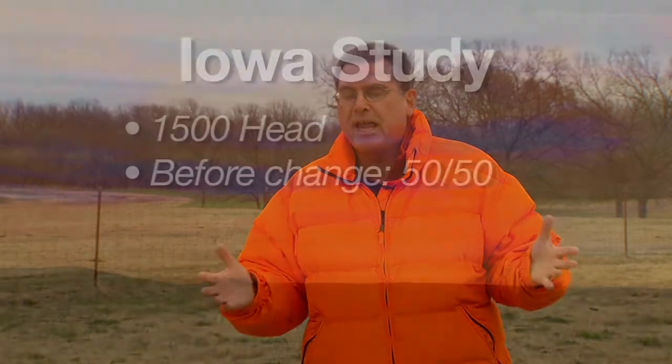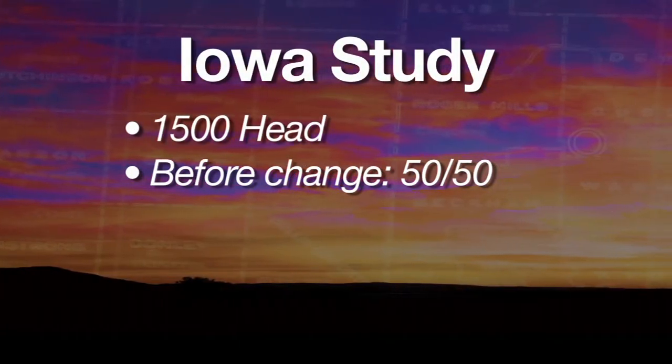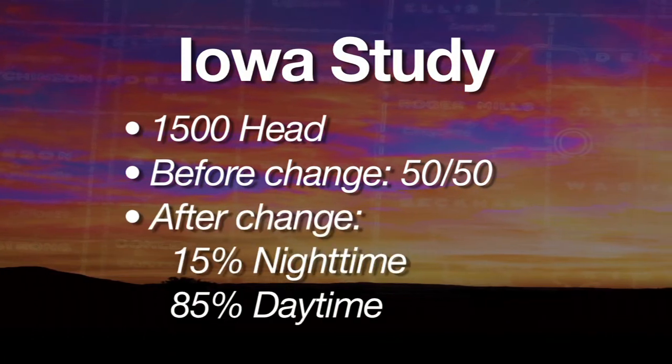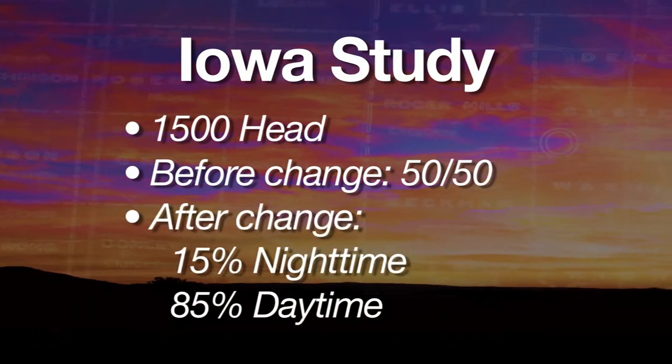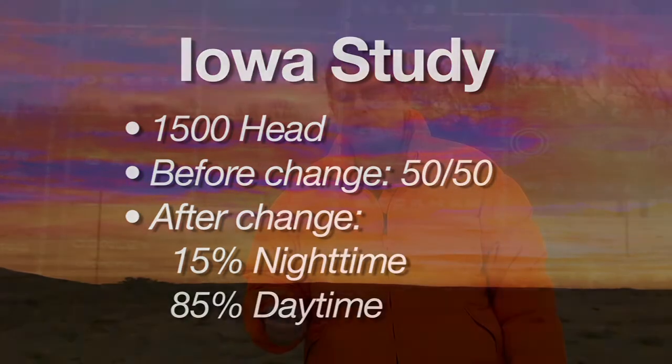where they had over 1,500 head of cows on several different farms, made that same kind of change from a morning feeding to a late afternoon feeding, and they had a dramatic shift, going from about a 50-50 calving in the daytime and nighttime to 15% of the calves coming in the nighttime and 85% of the calves coming during daylight hours.